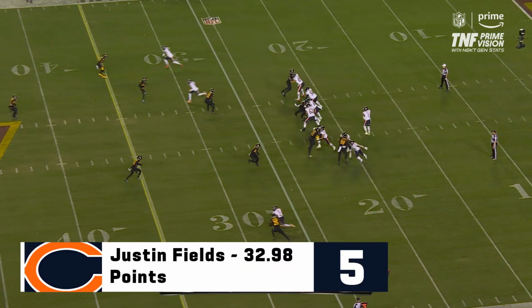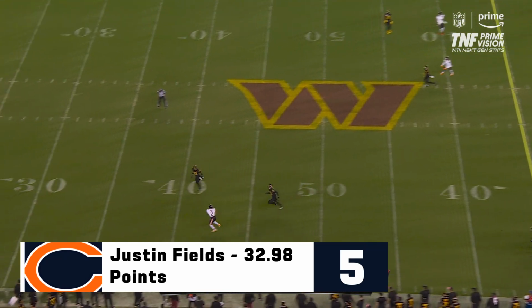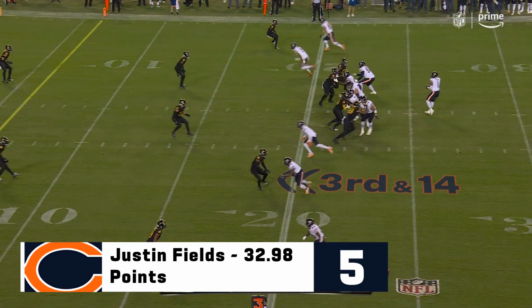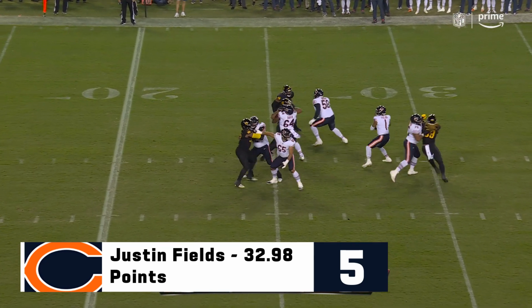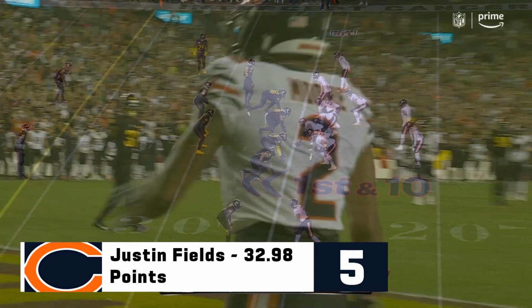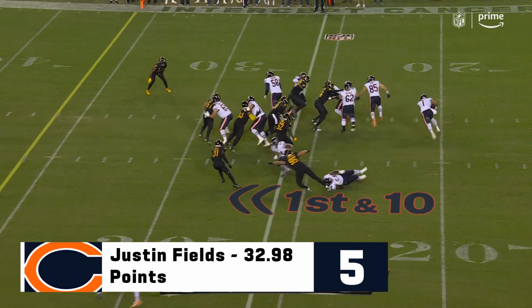Mooney in motion. That's a great front four for Washington, but the line does its job and opens up, making the catch inside the 30-yard line. Four-man rush again. Fields to the end zone. Moore comes up for their second drive here from the 26-yard line.